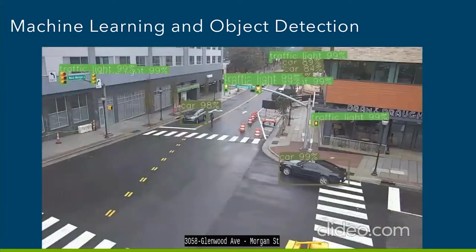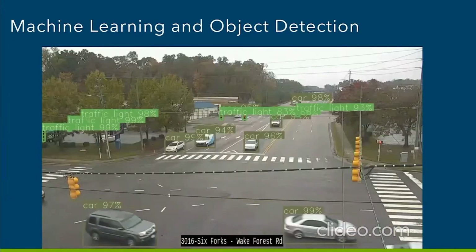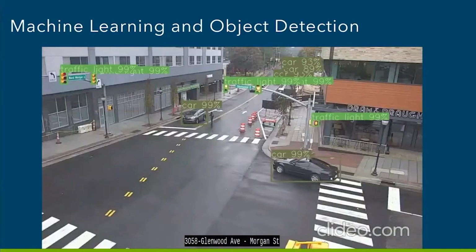Why pay a vendor a lot of money to do a traffic study at peak hours, 5 to 7 p.m., when we can do it ourselves 24/7 all throughout the city? We have hundreds of traffic cameras.